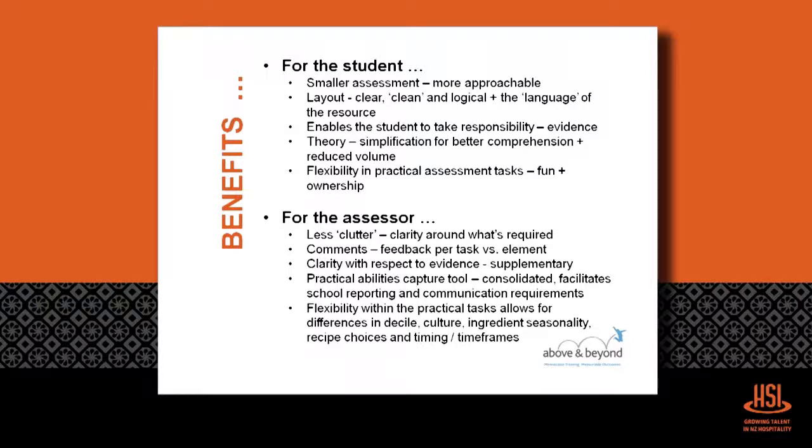The theory has been simplified not only for comprehension, but it's also been simplified in volume. In the majority, these assessment resources are written around practical unit standards. So in the past, the thinking has been that there should be one question per performance criteria. That thinking has changed. Now we're looking for evidence around their practical skills and some underpinning knowledge, so that they understand the why and the how of the tasks that they're performing. There's a lot more flexibility with mapped assessment versus prescription assessment. And the hope there is that the assessments now will become fun and the students will be able to take some ownership of the dishes and the menu items that they're cooking.